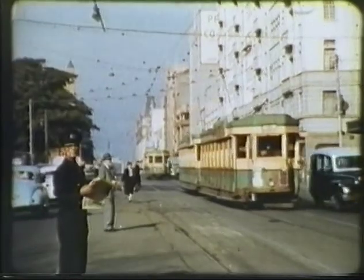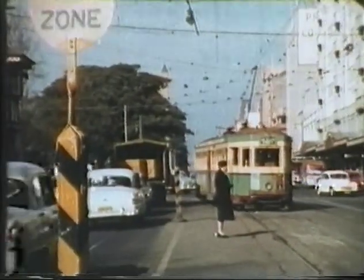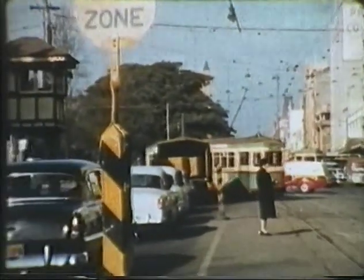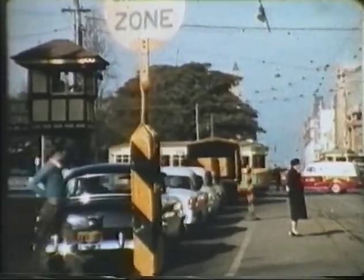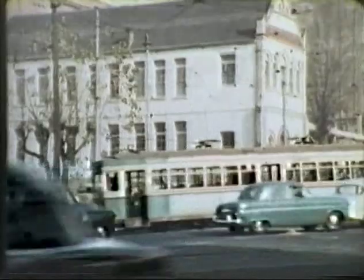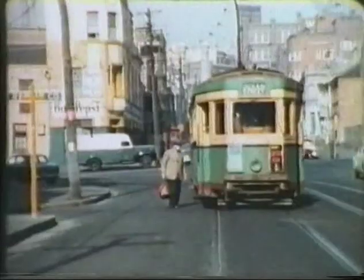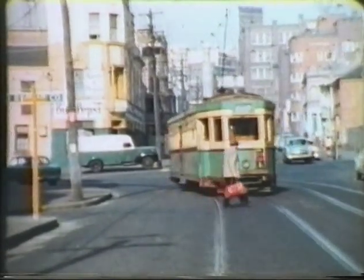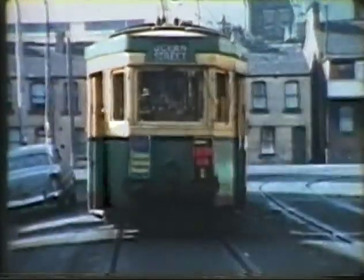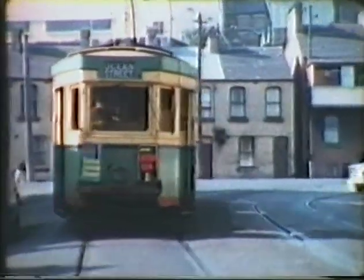Trams for Bondi via Bellevue Hill turned out of Elizabeth Street at Park Street. Like many others, the junction was controlled by an elevated signal box. After passing the Australian Museum, trams turned into Yurong Street, then into Stanley Street, and into Burke Street.